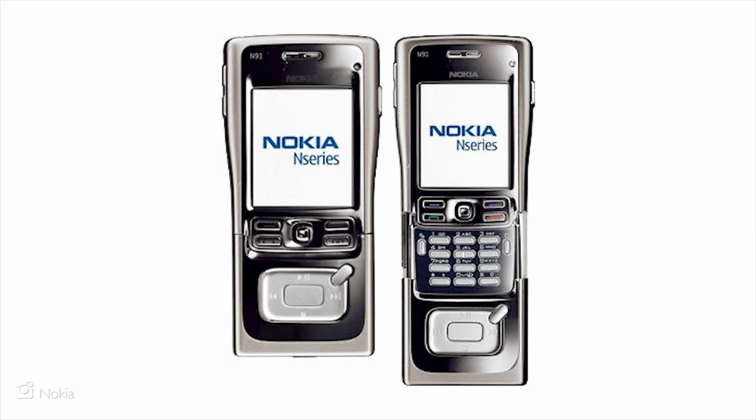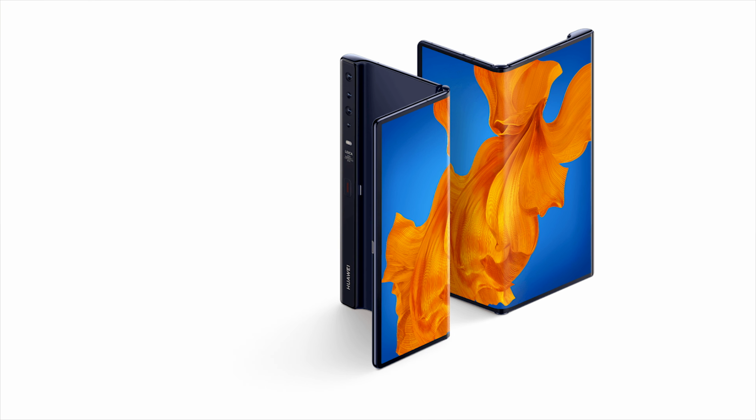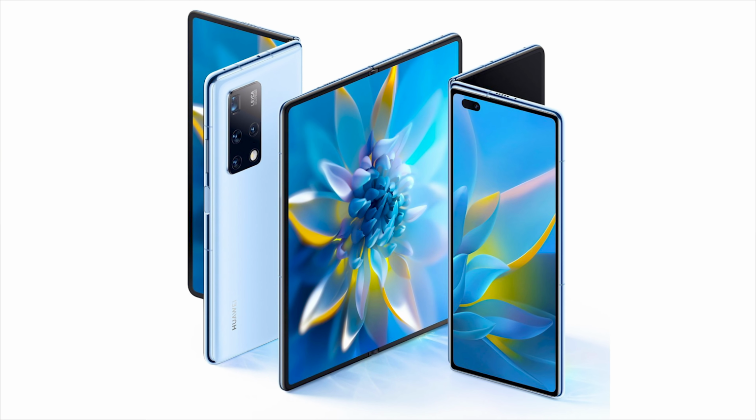They had the communicators, the flip phones, they also had the sliding phones such as the N91, as well as the N-Gage phones, which were the mobile phones that were there for games. So wait and see what other old designs are sort of revamped for this new current age. I've already mentioned LG together with Motorola, but there's also Huawei. What are they going to do next? Because they've already got the Mate X foldable device. How far are they going to go to improve that platform?